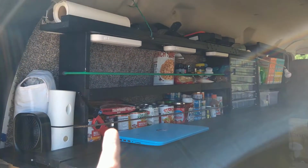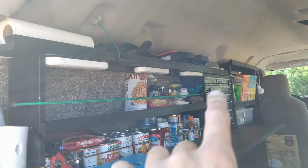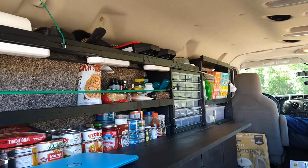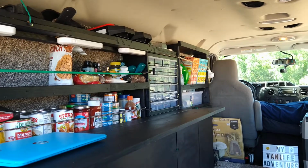I got all my kitchen stuff right up here. Then up over here I got bathroom stuff. This over here is just miscellaneous stuff for building my van. Way up over there is my keto cereal. And then below it, right there, is more of my bathroom stuff, utensils, whatnot.